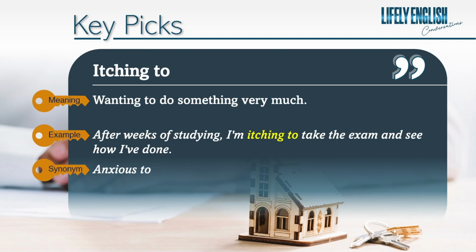Itching to. Feeling itching to do something means wanting to do that activity very much. For example, after weeks of studying, I'm itching to take the exam and see how I've done. Synonym: anxious to. After weeks of studying, I'm anxious to take the exam and see how I've done.